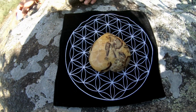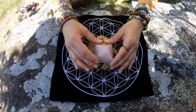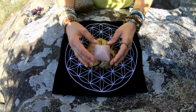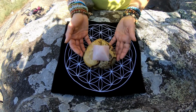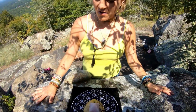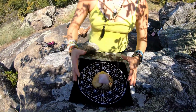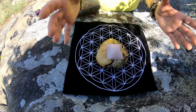And then on top of it, I'm going to bring my pyramid of rose quartz, because everything is magnified by love. So that way we have the grounding of the manifestation that the septarian and this beautiful natural rock is gonna provide us. And then the love, and I chose the pyramid because the pyramid absorbs through the base and just really creates a vortex through the point.